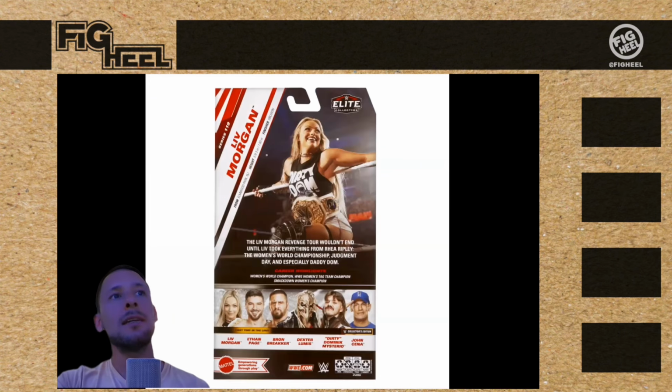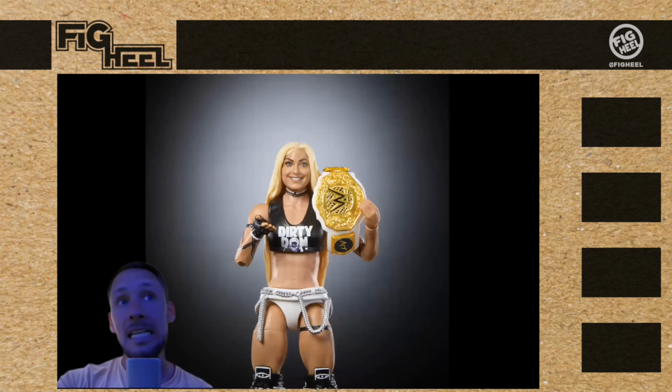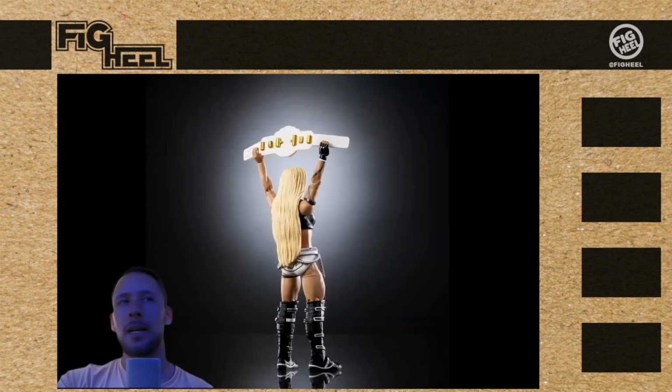And honestly, it doesn't bother me. I see Liv in the sculpt. I think that the inkjet printing is not perfectly executed. I also think that her cheeks do look a little bit too wide, but I do see a likeness there. I'm not saying it's completely off base. I have definitely seen worse from Mattel. It's not the worst I've ever seen. It's not the best I've ever seen. But I don't think it's as bad as everybody else does.